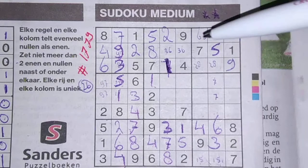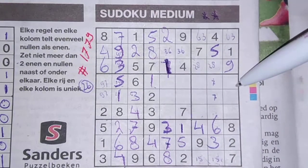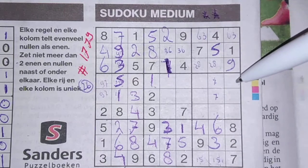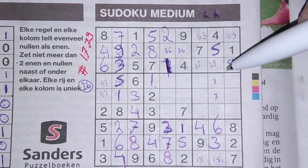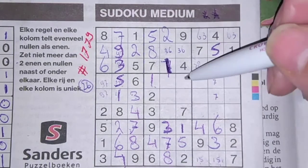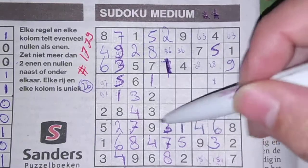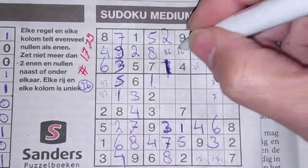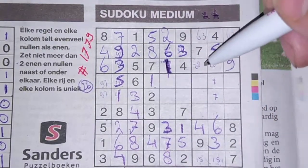Now 3, 3, 3, 3, 2. 2, no, 1, 2, 3. Now we have a 3 here, so this cannot be a 3 anymore. This should be the 3, and this should be a 6.